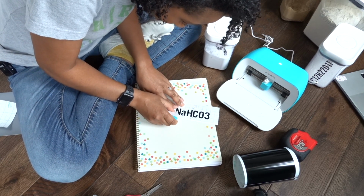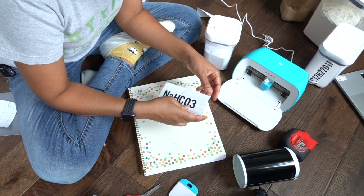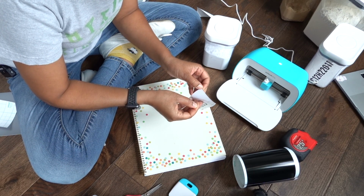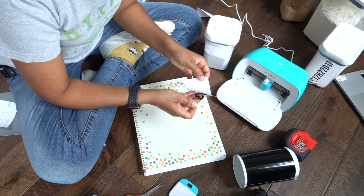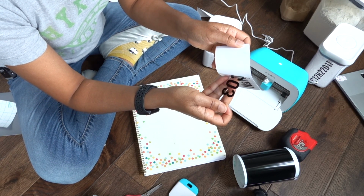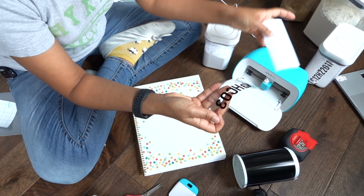There's a little bubble there. I will get you. I will get you. Let's go ahead and peel and see if our label is ready to adhere to the container. Oh yeah. Check it out. Here we go. We're doing a good transfer. All right. Super, super good.